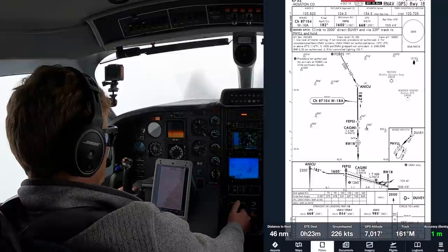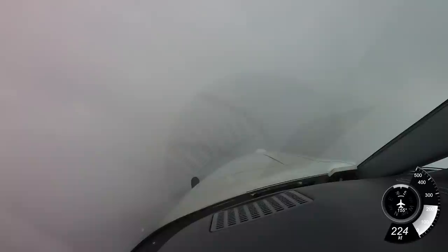And we'll get ready for the AWOS, 123.825. So get that set up in our COM 2. Always good to stay ahead of the flight. Makes flying a whole lot easier. And if you were to get behind, you've got to try to catch up on everything. And we'll put the Unicom in there, 122.7. So that's going to be all set up in our COM 2.